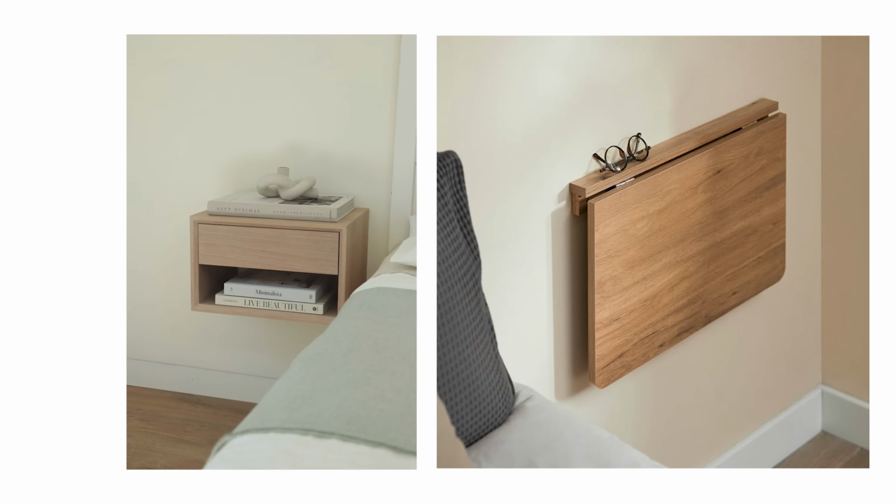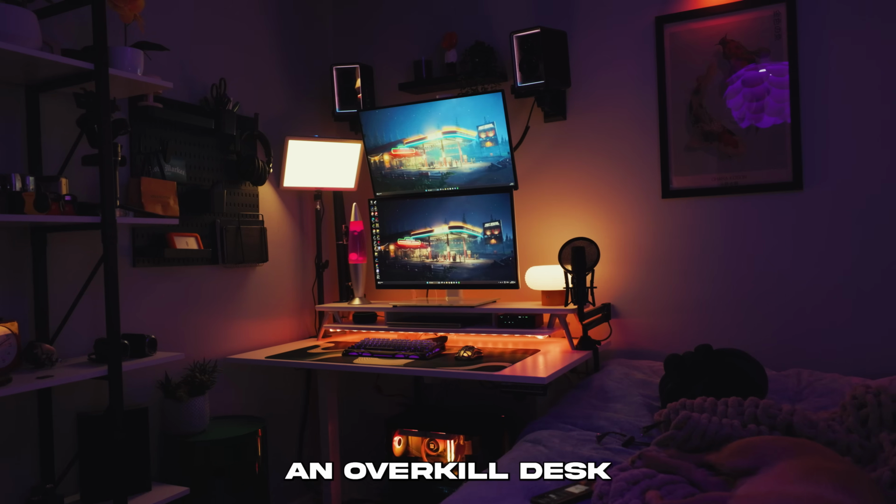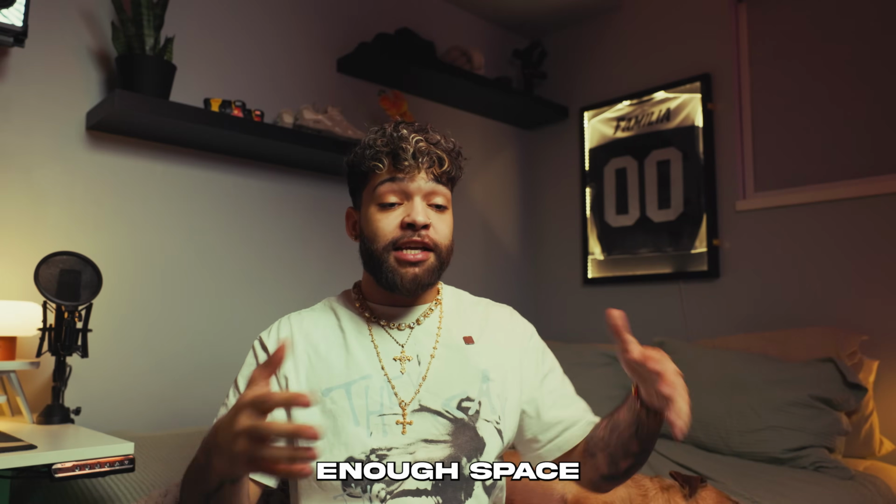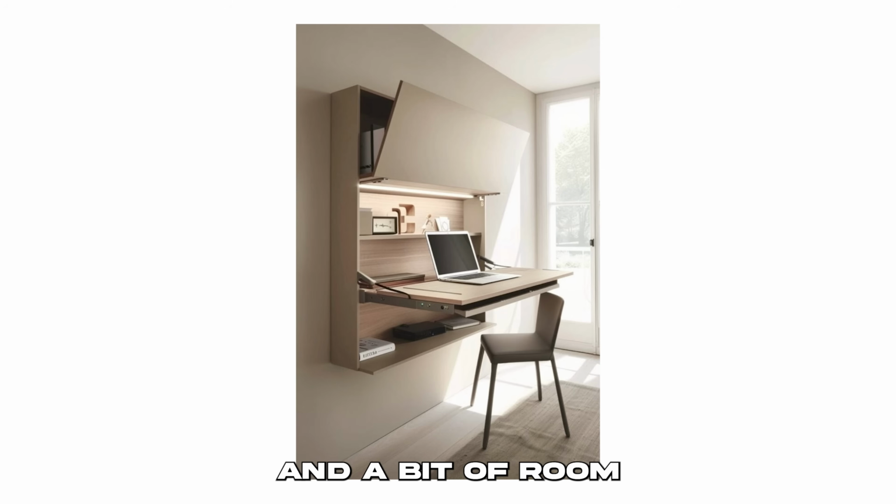Another great space-saving option are folding desks or wall-mounted nightstands. I think both of these items can be both very aesthetic and also great to save space in your room. For most people, you don't need an overkill desk like myself with 2 monitors and a PC. Most people just need enough space for a laptop, a notebook, and a bit of room to write. So a folding desk in that case is amazing.